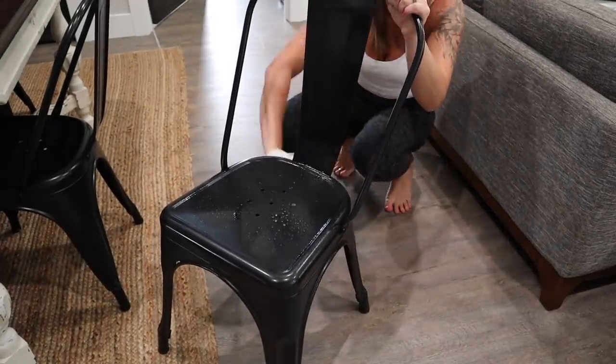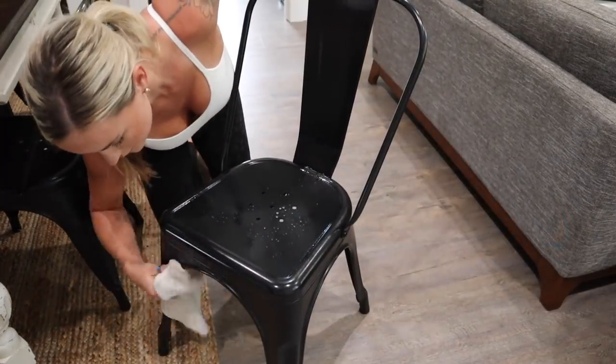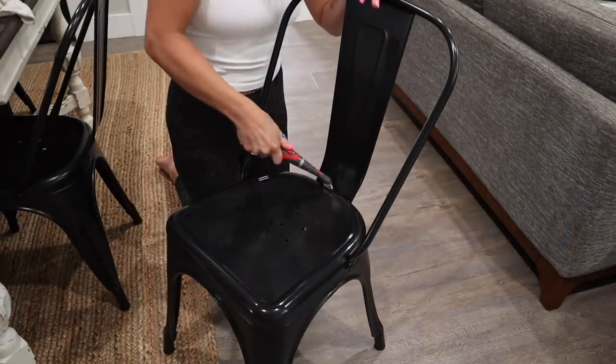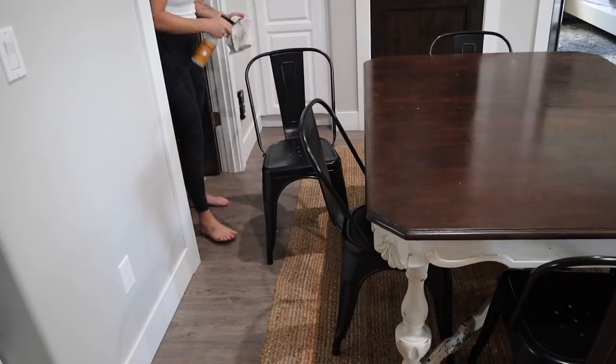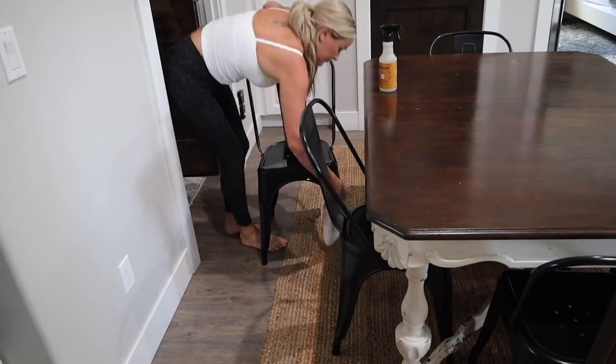I also got the acorn spice one, which later in this video I'm going to be cleaning some stuff in the boys' bedroom, and I used the acorn spice in there and it just smells so amazing. But anyways, I got all these chairs wiped down. They looked so much better. They are really easy to clean. It's just one of those things I don't do very often.